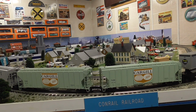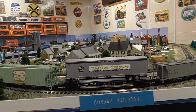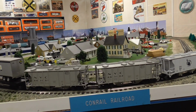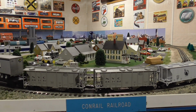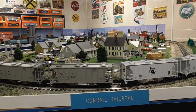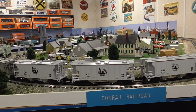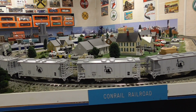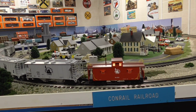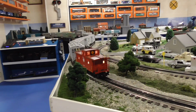Atlas O Cargill covered hoppers, built 1964. B&O piggyback, which can be seen at the B&O Railroad Museum in Maryland. This is an MTH Premier piece. Next up, we have 2 Lionel New York Central covered hoppers, built 1962. After that, we have Weaver CNJ cement cars built in the 50s. Really nice pieces. A little weight was needed to be added to them to make them run well. And then, of course, an Atlas O caboose. That is the Trainman series, by the way.